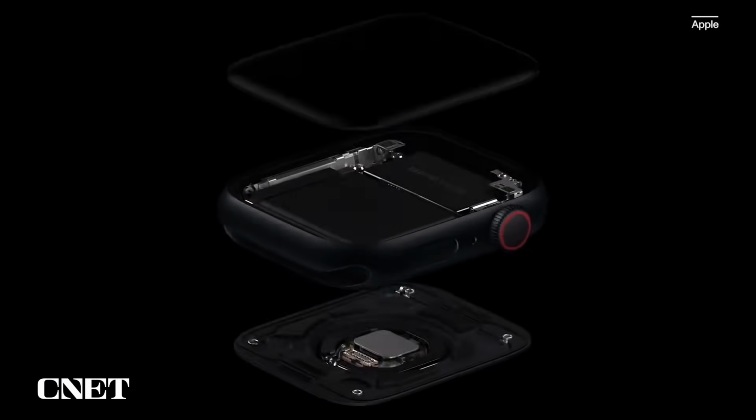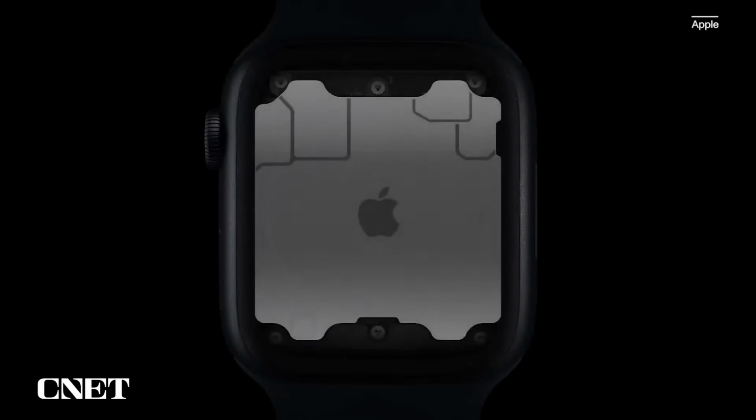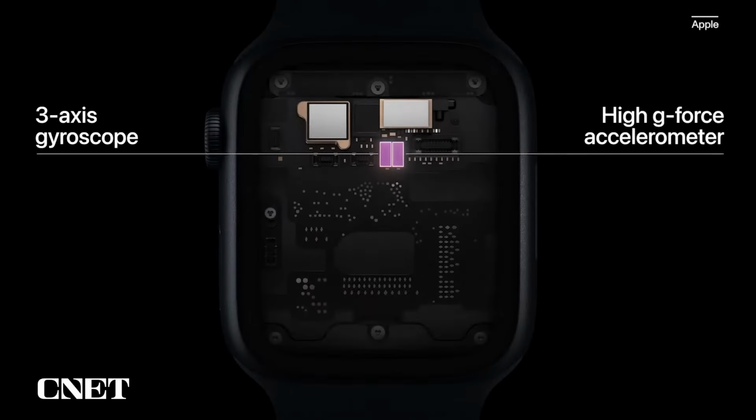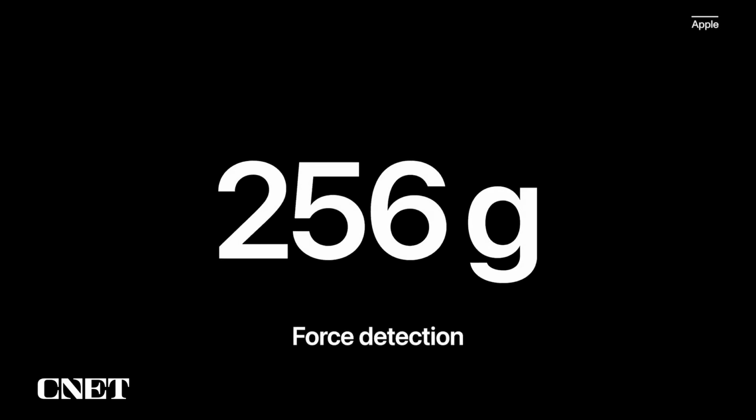In order to detect the unique forces of a car crash, we developed 2 new motion sensors for Series 8, an improved 3-axis gyroscope, and a high G-force accelerometer. The new accelerometer is capable of measuring up to 256 Gs, allowing it to detect the extreme impacts of a crash.